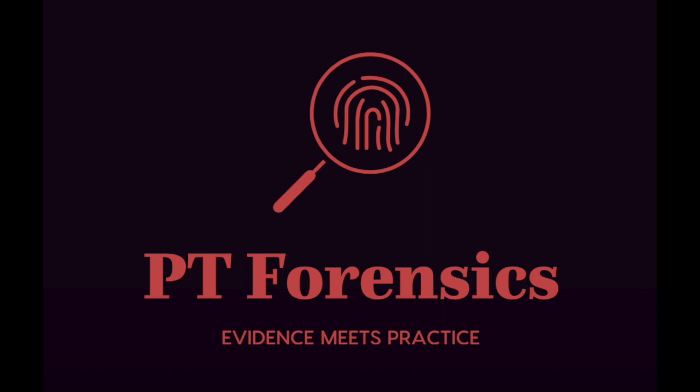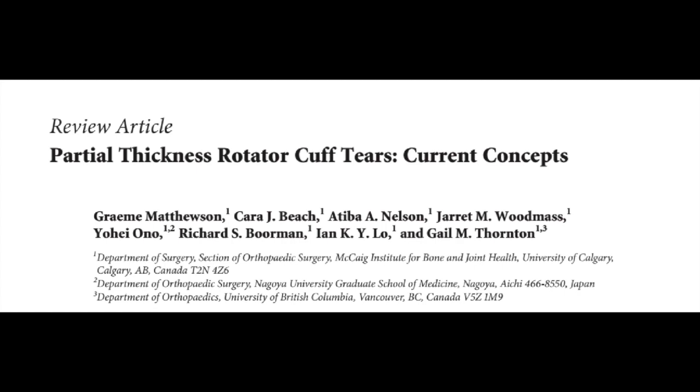Moving forward, my article is a little bit different. My article came more from the surgeon's perspective. It was written by Matthewson et al., and it was based out of the orthopedic surgery department at the University of Calgary. The article is titled Partial Thickness Rotator Cuff Tears, Current Concepts. So it's a review article, goes over a lot of different things, and a summary of each little item is what we'll get to today. The topics that we'll go through are anatomy, etiology and pathogenesis, diagnosis, classification, non-operative treatment, operative treatment, and lastly, a little bit of biologic adjuncts. So it gets a little bit of everything at the end there.